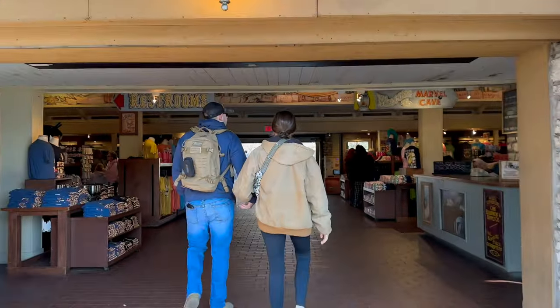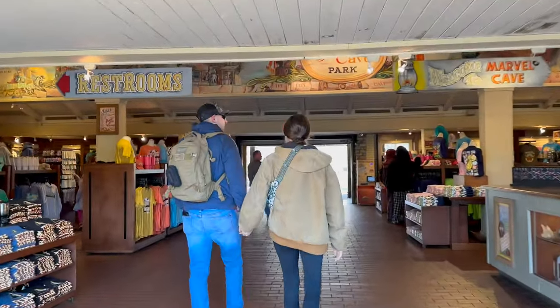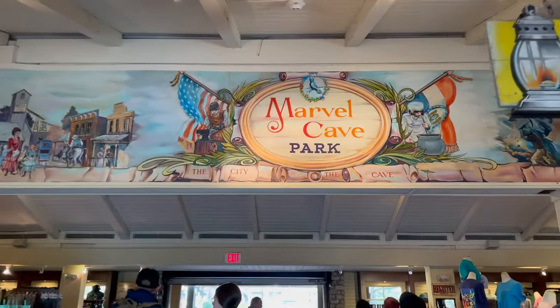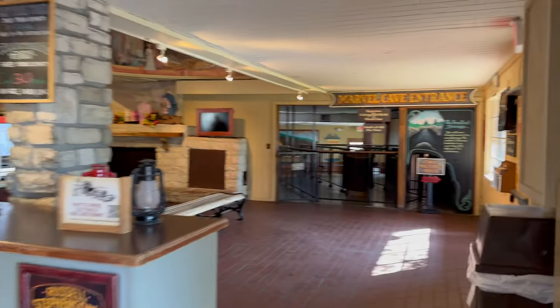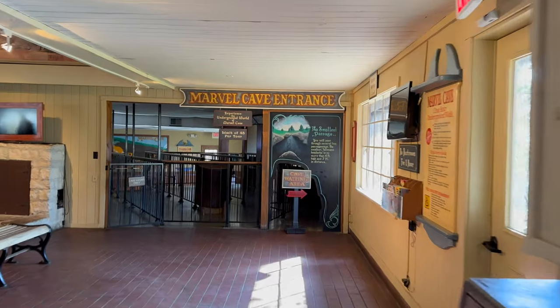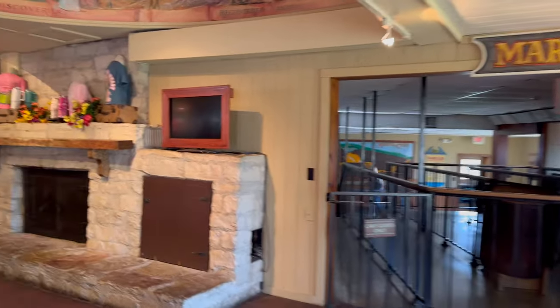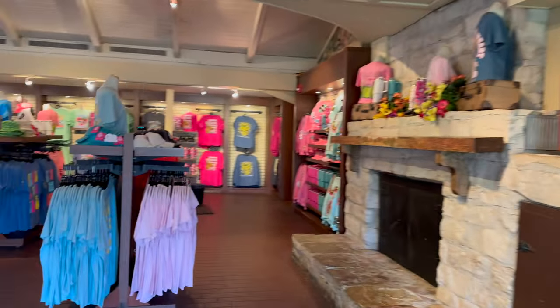Some really nice detail here in the Hospitality House, this nice mural that you've got up there. Talking about Marvel Cave Park, which is what Silver Dollar City started out to be. And this is where you'll go off here to the right if you want to get one of those hour-long Marvel Cave tours during your visit to the park here.